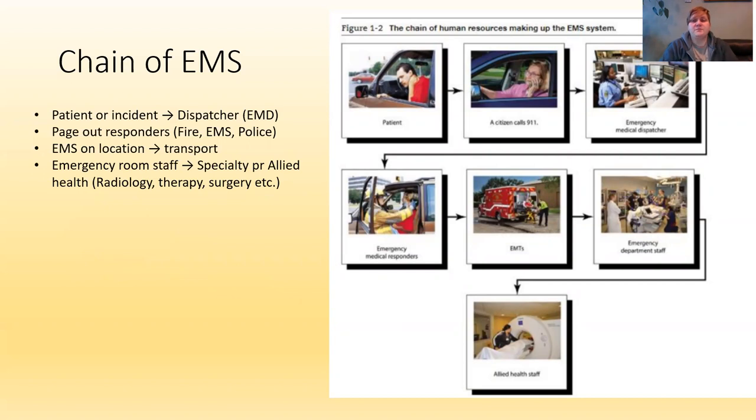Chain of EMS. So the patient or a bystander is the first one to notify what's going on in the call. It always starts with a patient. Otherwise, there wouldn't be a call if nobody's hurt or there was no reason to make a call. Then it would end right there. And then it goes out to the emergency dispatchers. A lot of them are trained now in assisting CPR. They page out responders, whether it's fire, EMS, police, rescue personnel, all of the above.